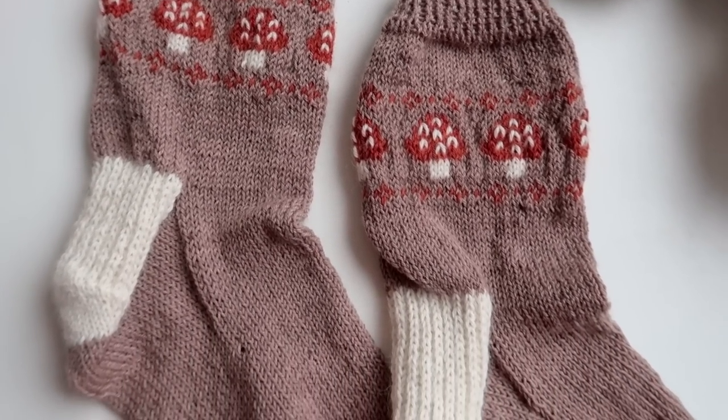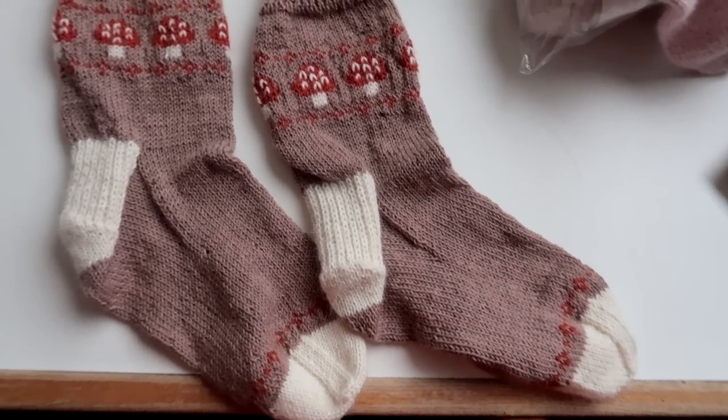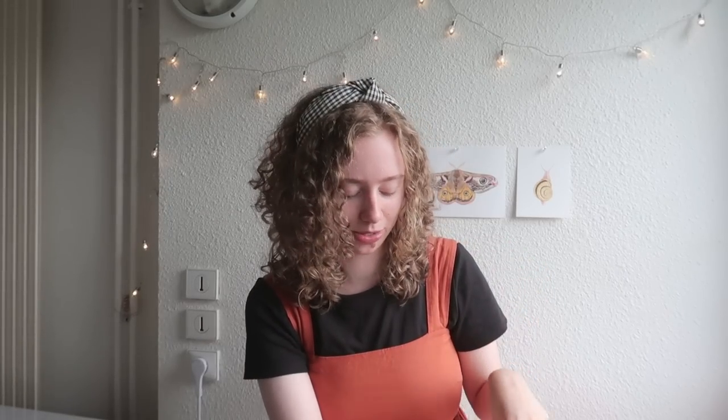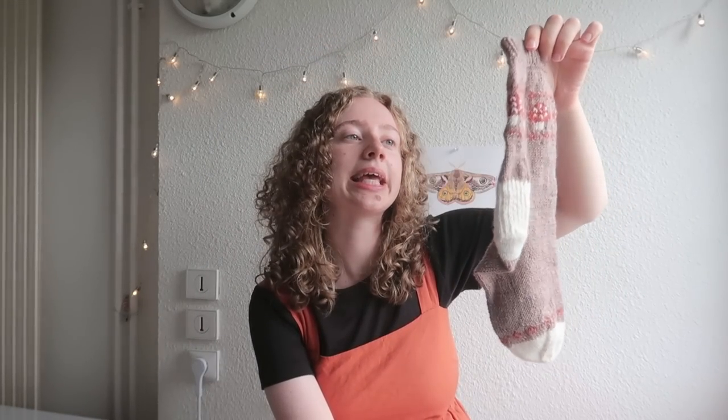I'll probably buy a cute postcard tomorrow and then send them to her. I think they will not be on time for her birthday, but she'll just get them a little bit later. It will be fine. And I think they're cute. Look how good they match with my dress. Really, really nice. And the yarn I have used for this is Socks Yeah by Coop Knits for the brown.